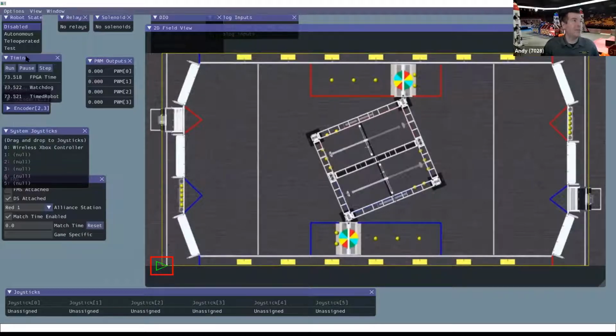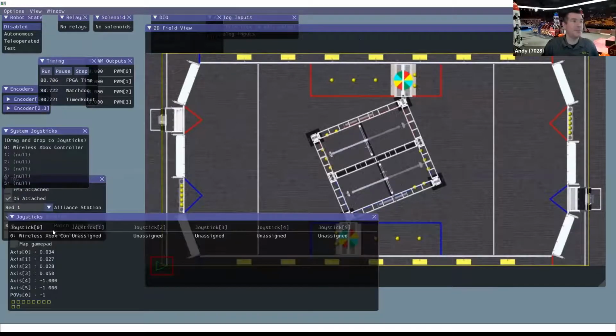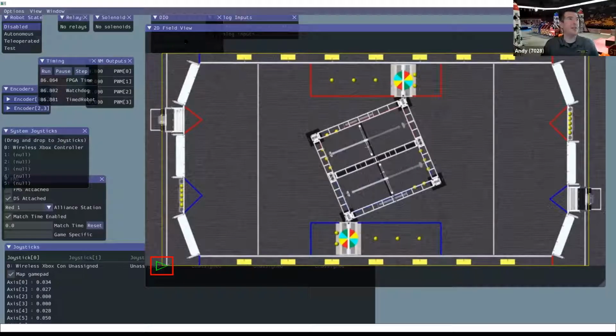And so then to use our joystick, we have to find that system joysticks and drag it into our joysticks window. Check map gamepad again. And then this example that they put together uses the ability to drive a trajectory. And we're not going to go into that really in this session, but there's a lot of great information on the WPI Live documentation and a lot of people that worked on it last year on Chief Delphi. Great place to get help and find examples.